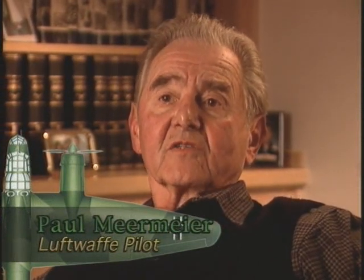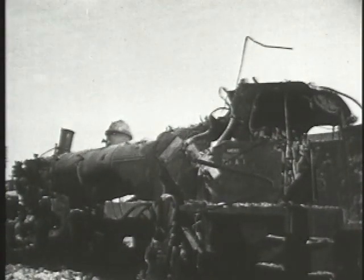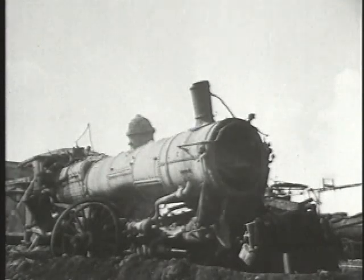It was very dangerous to be in any train because I think the Allied fighters must have had orders to shoot at any train that was on any track. And I think after the war was over, the assumption proved to be true because there were locomotives standing all over the place that were all shot to pieces.